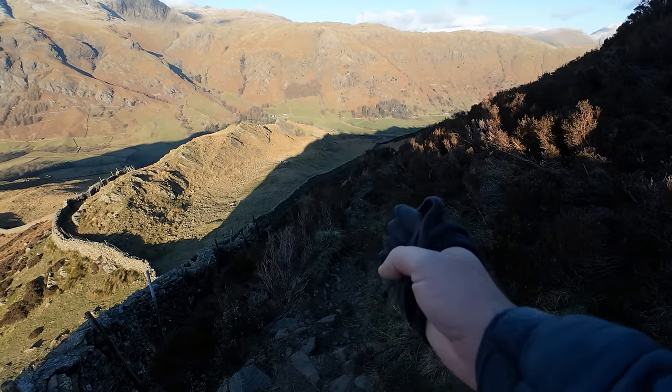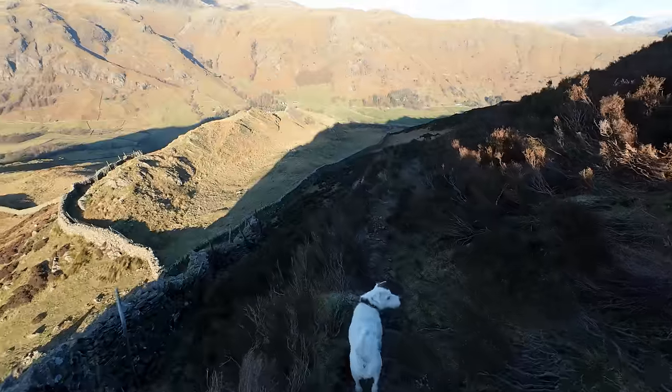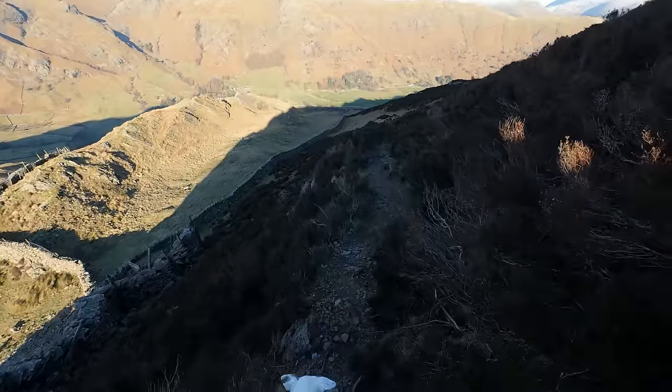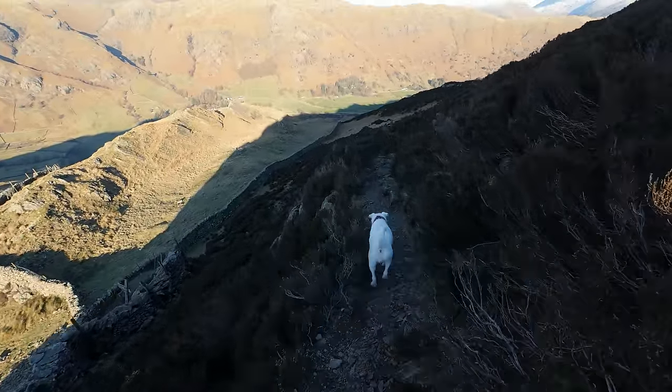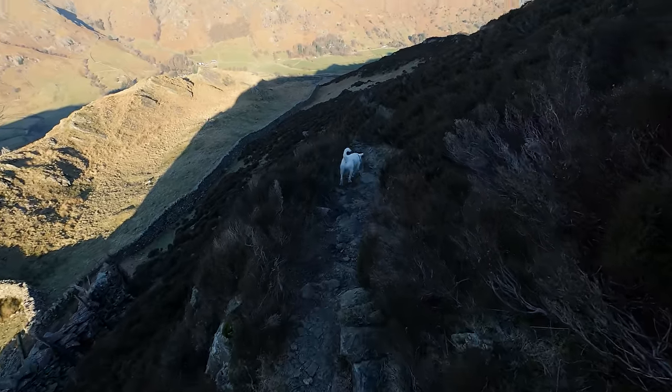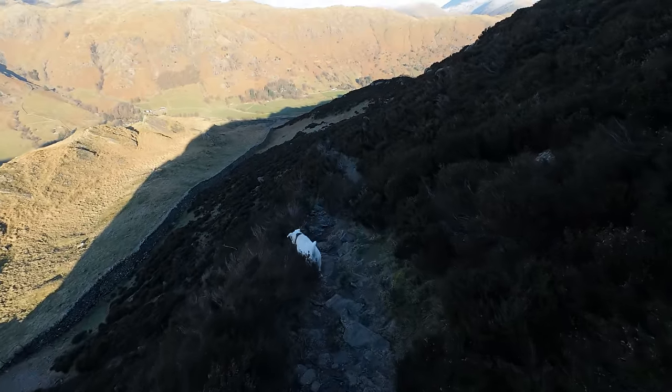I don't even know if you can see it. I'm just going to change the settings so you can see what I'm doing. Is that any better? It's a little bit steep on the side here. Keep going, Finn. That's it. Good dog. So obviously, you don't want to be sliding down into that. But it's definitely better than that other way.